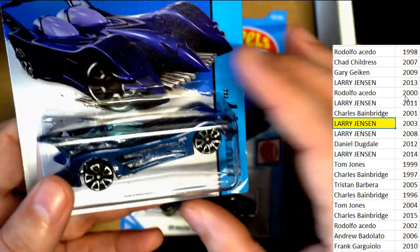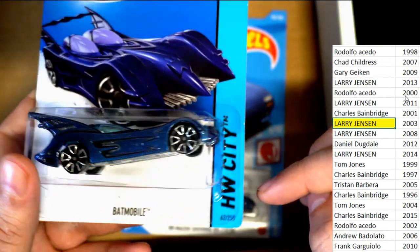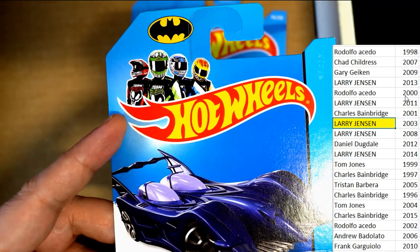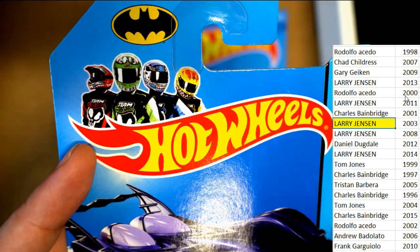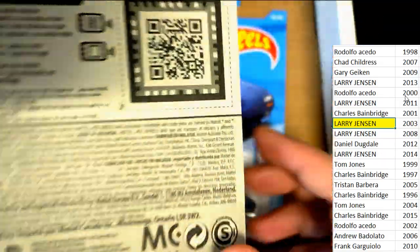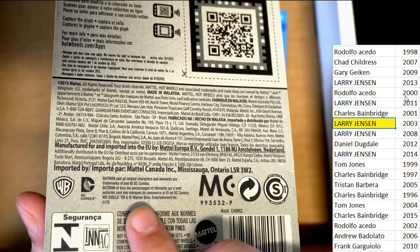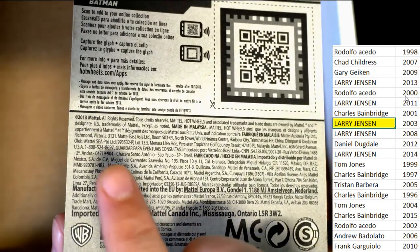Next up, Batmobile, 62 of 250 right there. Oh, look at that. 62 of 250 Batmobile. What year is that? That's the Power Rangers there, isn't it? Heck, I don't know. It might not be the Power Rangers. Looks like them, but no, it's race car drivers is what it is. Hot Wheels race car drivers, okay. Well, I saw Batman, I'm thinking superheroes. So the year on this, manufactured year, this Batman. And maybe you see it before I do. Oh, there it is. 2013.